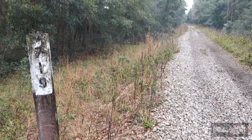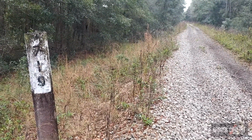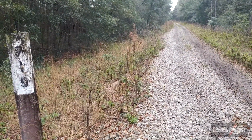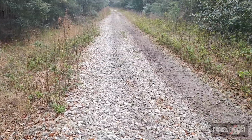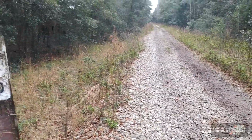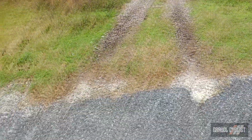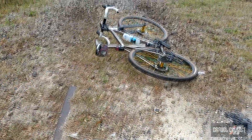On the left there is some kind of marker, which obviously meant something along this former railway line. As you can see, the ballast here is quite deep on the left side, but that's pretty neat. Currently I'm at a former railway crossing, and as you can see on the ground here, there are signs of a former railway. In fact, there's a tiny bit of track still remaining.